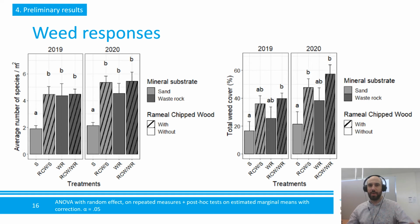Here you have the weed responses in terms of average number of species per square meter and in terms of total weed cover. And as you can see for these 2 variables, only the sand treatment had significantly the lowest results in comparison with the other treatments. You can see it here, here, here, and here. And also, there was no alien weed species colonizing the study area.